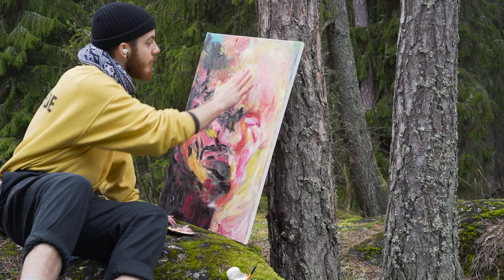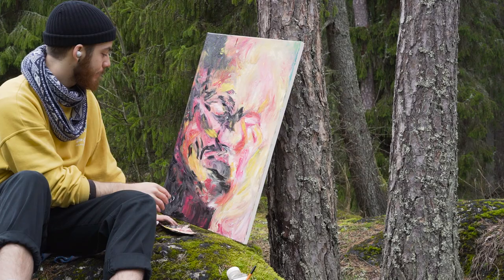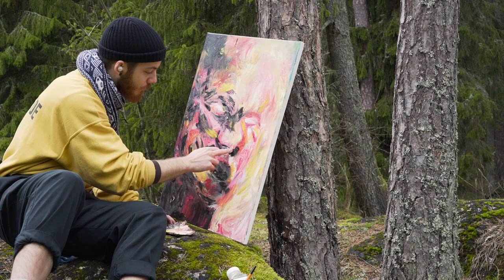So yeah, as the old blue and green colors were gone, I already felt it growing. It was already taking shape.